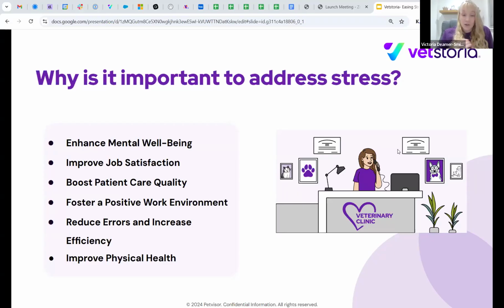So chronic stress is intrinsically linked to physical health. It can cause issues such as high blood pressure, heart disease, or a weakened immune system. So by addressing stress, we want to support your overall health, which of course is going to make you feel better personally and enhance your performance. So it really is about prioritizing stress management in order to improve your well-being, both personally and professionally here.